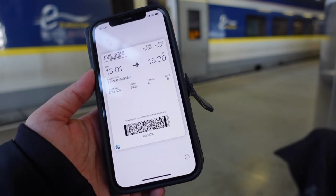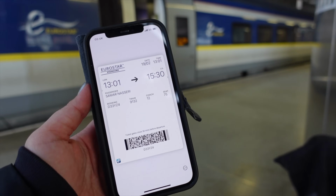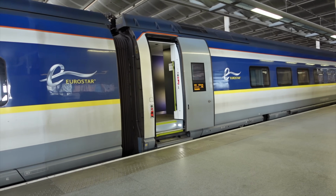This is my train ticket, as you can see. So 13:01 is the departure time, and it gets to Lille at 15:30, so really not a long journey at all. This is coach number 12, so let's head in.